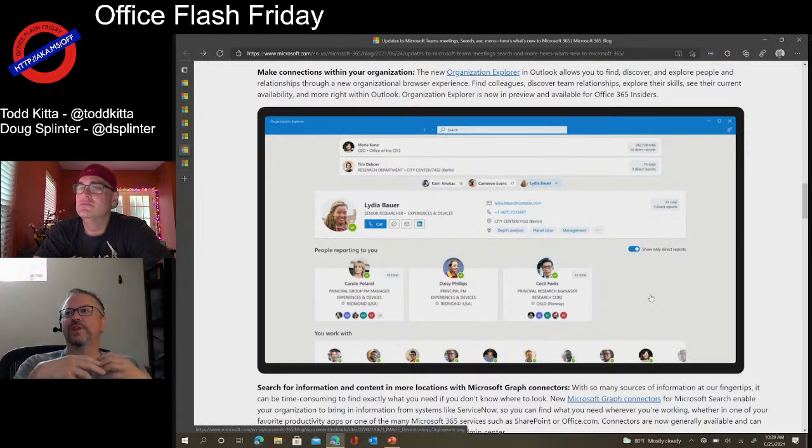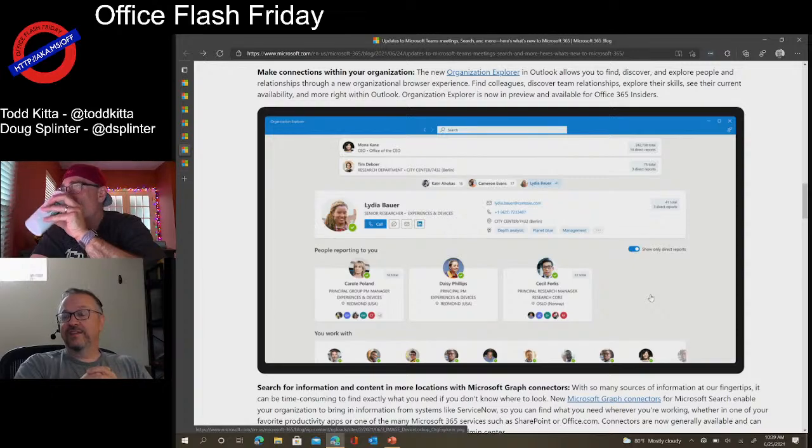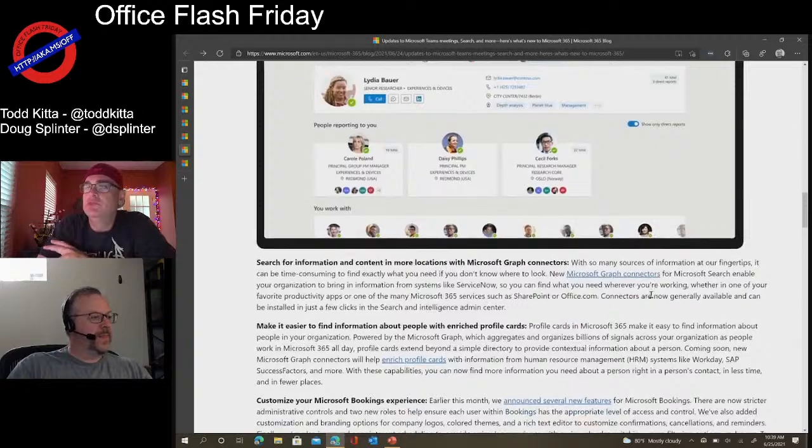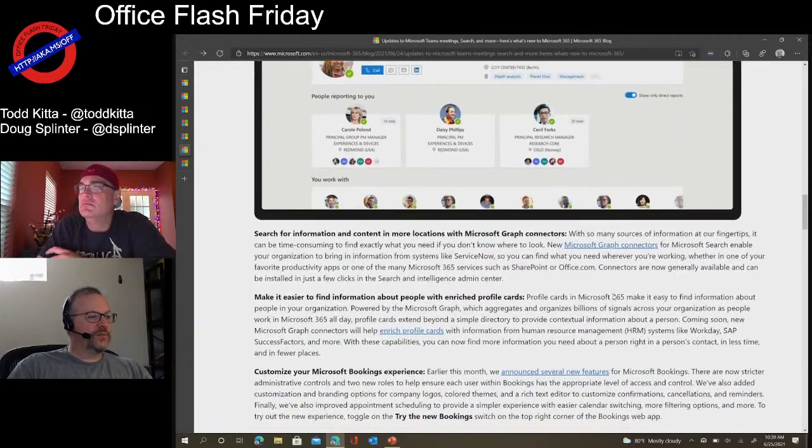Like companies have their own internal portals, whatever it is. Some of our successful tooling is starting to bleed over, like this has been popular enough, and we've tested with enough customers that it comes over on top of it. You can get information in context with more graph connectors.